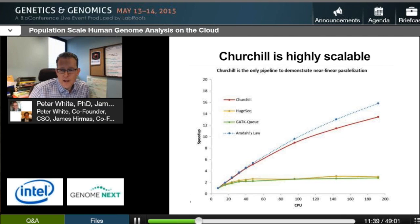So what we observed with the balanced parallelization strategy utilized by Churchill was that it was highly scalable. This plot shows you the amount of speed up you get in terms of the analysis time as you increase the number of CPUs. And what we observed is that both HugeSeq and GATK-Queue really didn't scale well beyond 48 cores, whereas Churchill continued to speed up as we used more cores for the analysis. We did a computational prediction using Amdahl's law of the theoretical maximum speed up you could get, and we observed that Churchill tracked closely with that predicted by Amdahl's law.